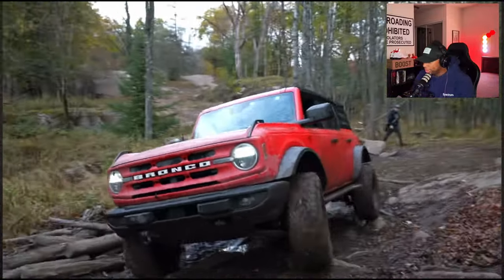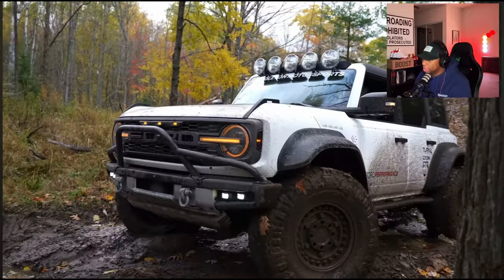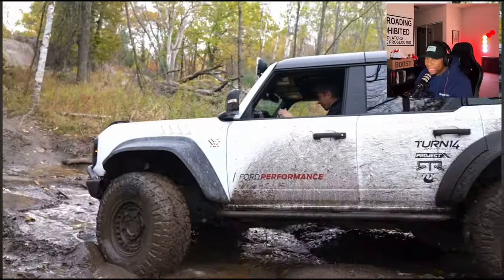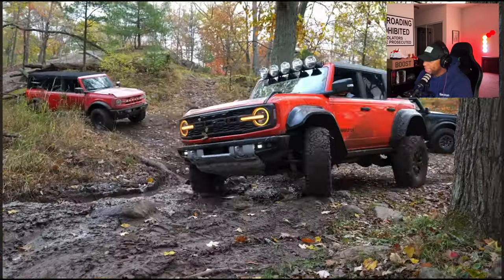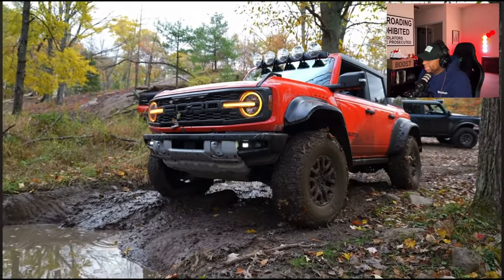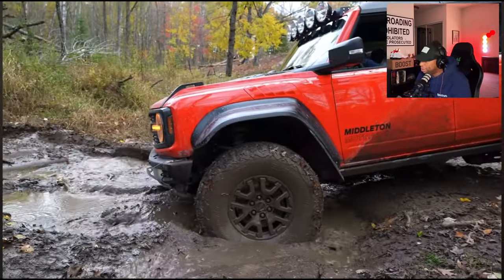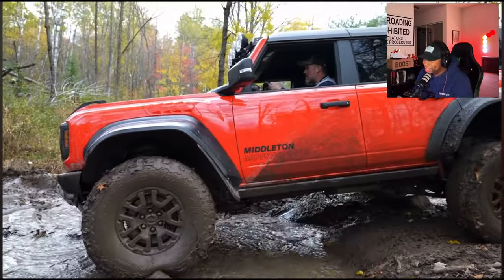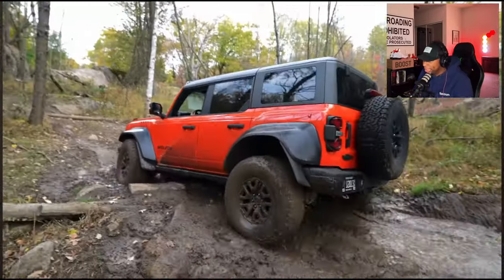No problem. That's the way you gotta go, though. Fender flares are too big, man. They gotta do something about the fender flares. They are too big, entirely too big. It's like, why go that size? I know it got to stretch over the big wheels, but come on, man.